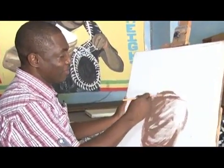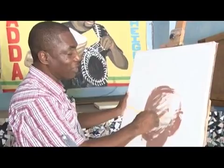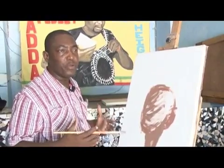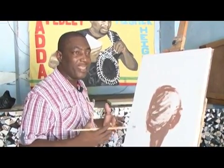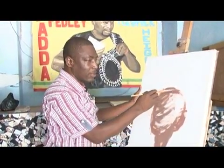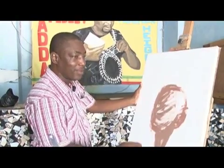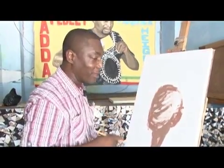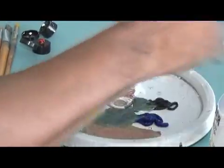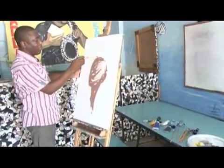Because to me, painting is really, I don't know what to call it, but I would call it mystical. I would call it something that put me in a state of mind of peace and tranquility. It gives me a peace, no matter what is happening. The type of peace of mind that I get when I'm painting, I've never found it anywhere else. So, painting is my passion, really.